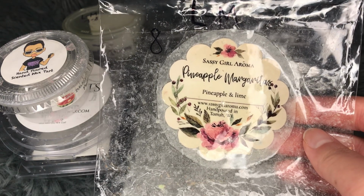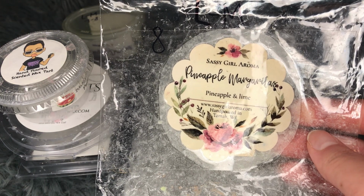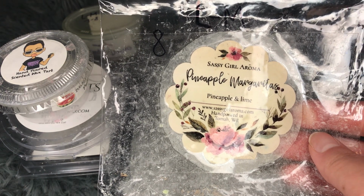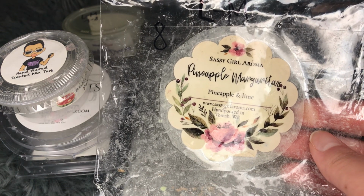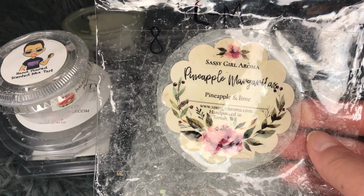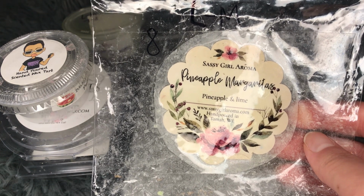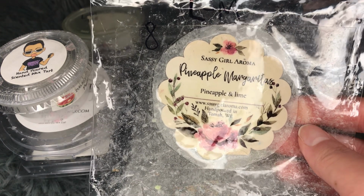So even though it says Pineapple Margarita, I was expecting the pineapple to be stronger since it's in the scent name, but I actually get more lime. So I think I would have preferred it to be stronger on the pineapple, but it is stronger on the lime. I want to say 80% lime and 20% pineapple, so not much pineapple at all.